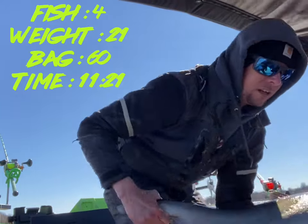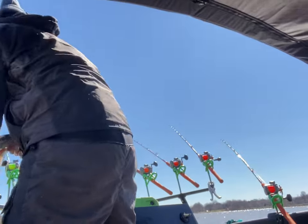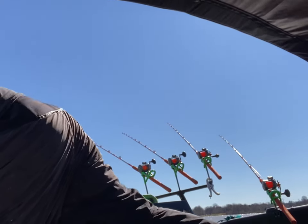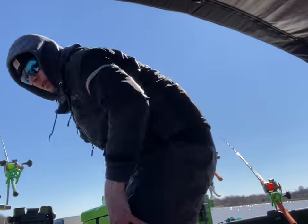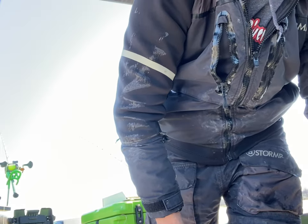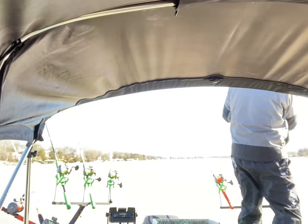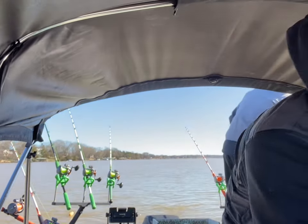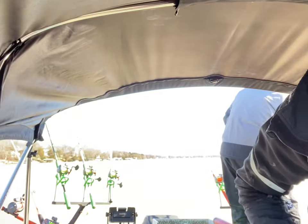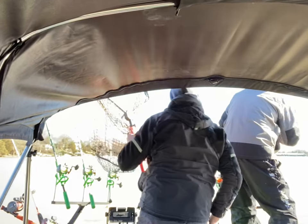Guys, a little 33 inch, 15.6, the other one's 16.6. 4 foot of water. We got a sure enough one on now, guys. Boat's in 3 foot of water. I'll show you guys after we get him in. He was running through the boat. Keep him out of here.